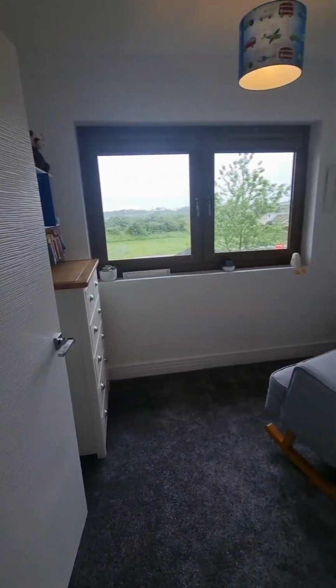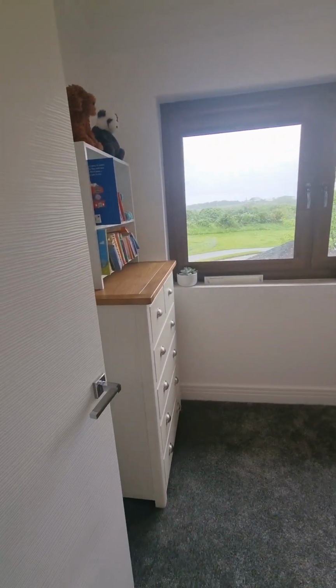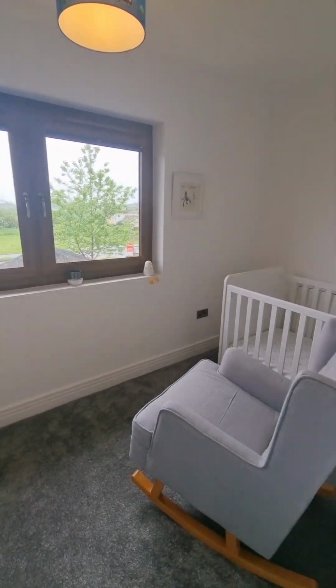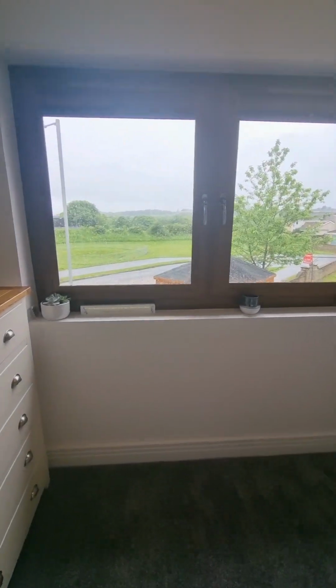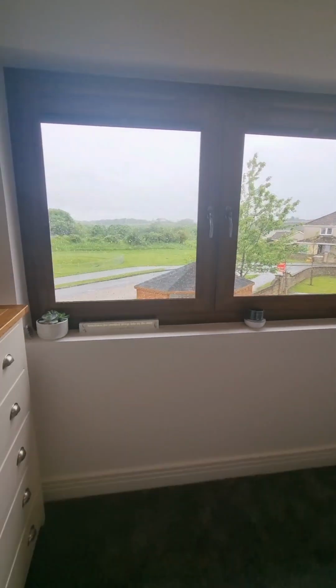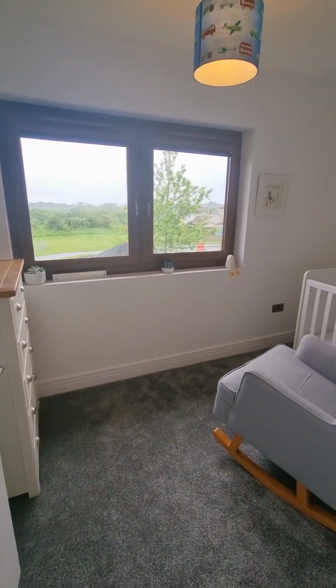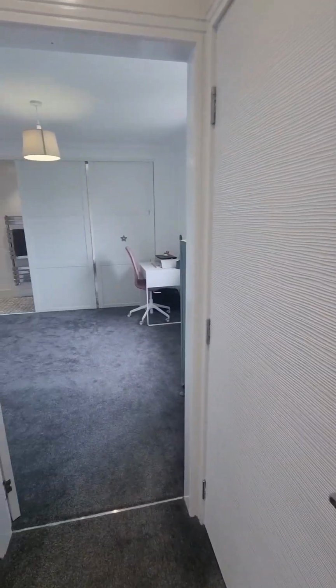Then we come along and you've got another bedroom just here. So currently a nursery for the wee one. But again, great sized room, and look at how bright it is, and you've got such a great outlook as well. So nice and bright, not overlooked either, so that's perfect. Further storage just behind that door there.